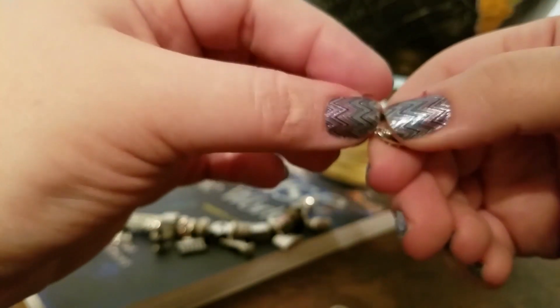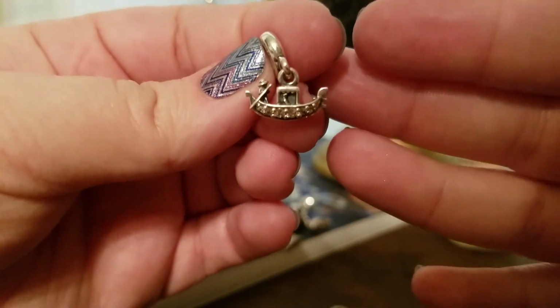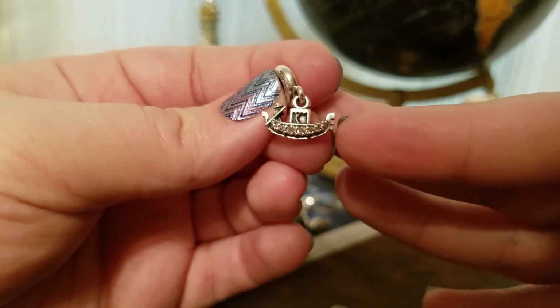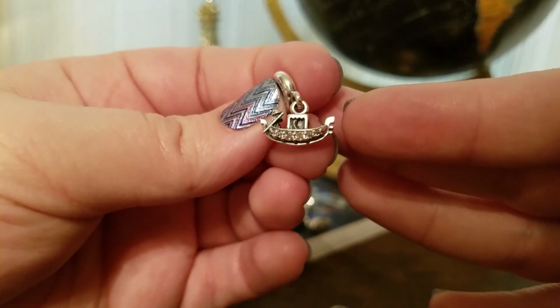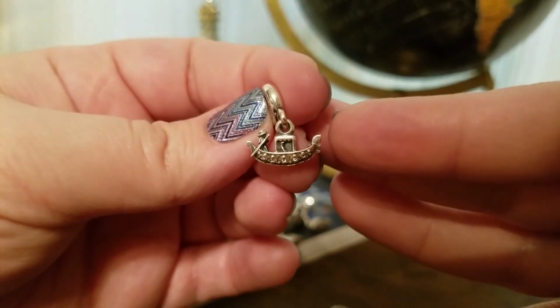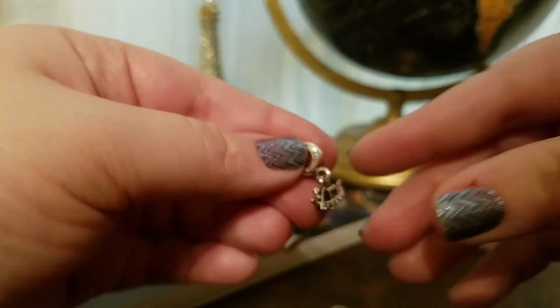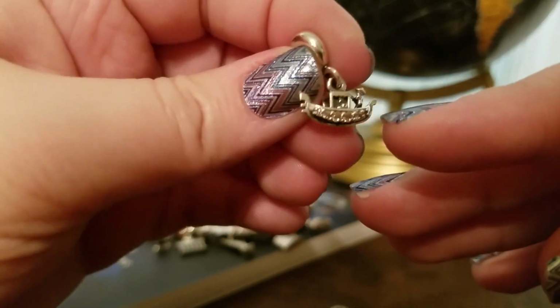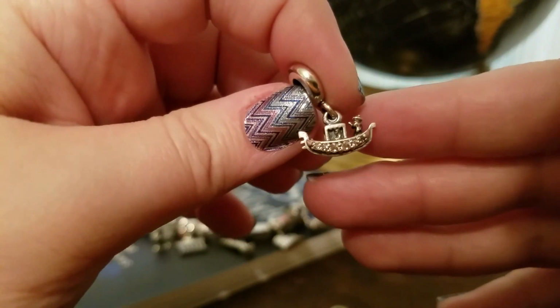And then I didn't actually get to go to Venice on my Italian study abroad, so it's a place I still really, really want to go to. And I love how this charm represents the hope that I'll go there someday. It has really nice CZs on the bottom, which a lot of these charms don't have. And it has a little guy here on the gondola, traversing the water.